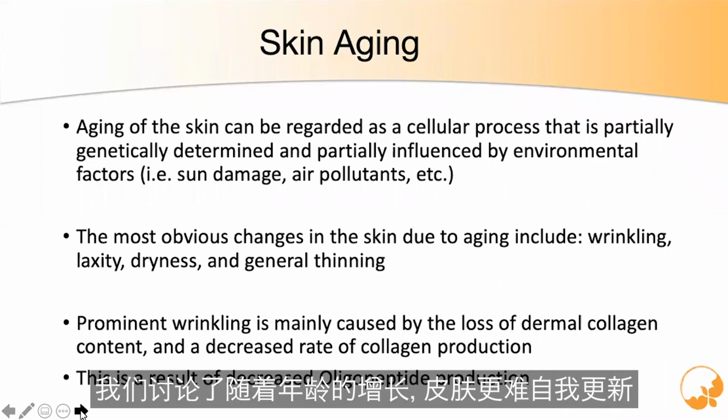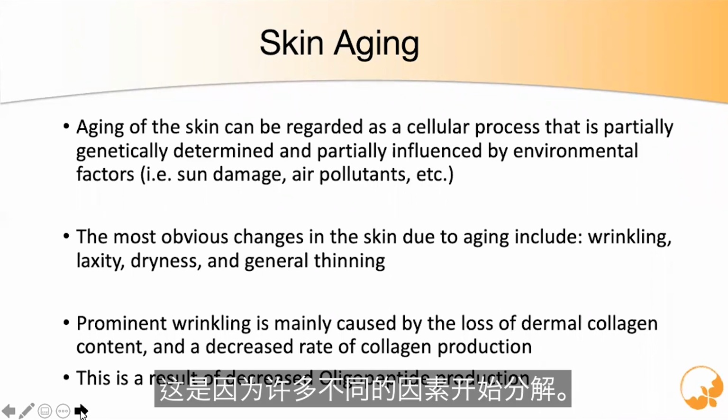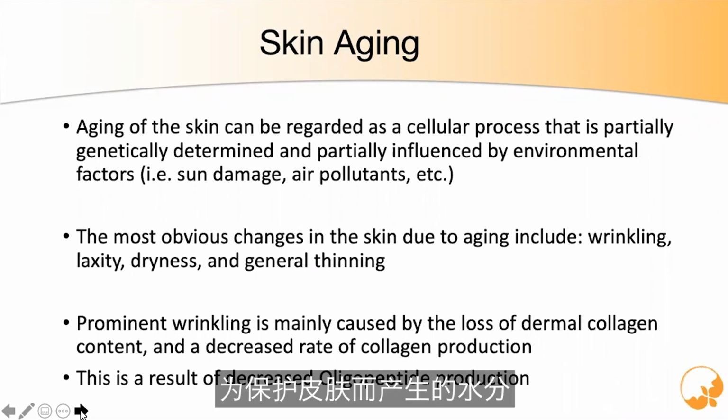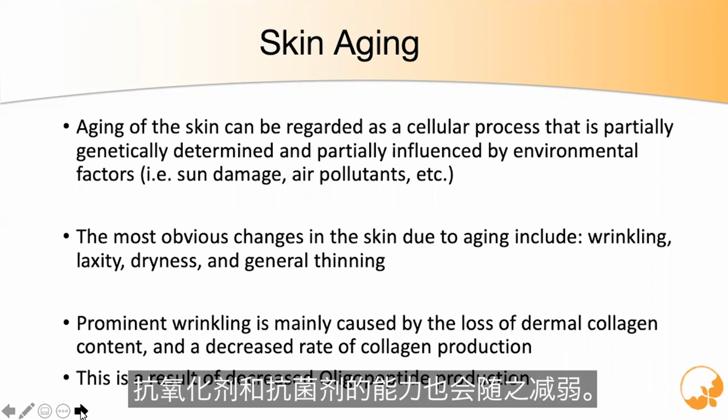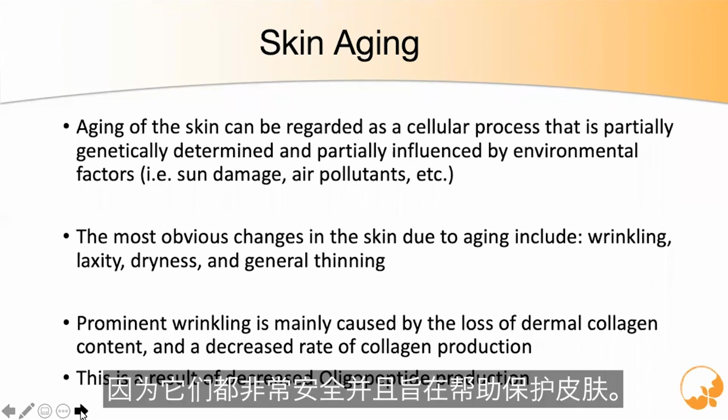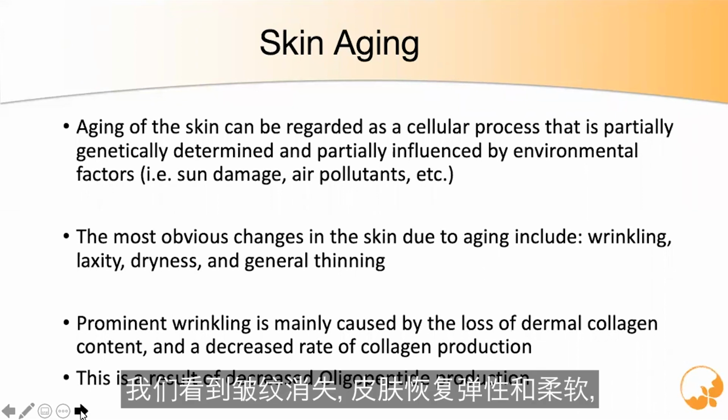We talked about how as we age, the skin has a harder time replacing itself, and that's because so many different factors start to break down. As we age, the signaling process breaks down, but so does the ability to make the ceramides that maintain the moisture, the antioxidants, and the antimicrobials that the skin produces for its protection. All of these components are in the Surrean Youth Serum to regenerate and recreate these specific nutrients, because they're all very safe and designed to help protect the skin. So the changes that you see with aging can actually be reversed.